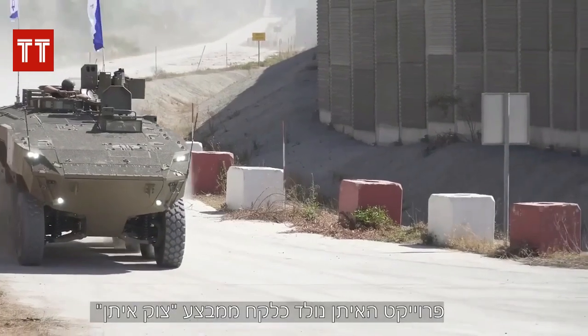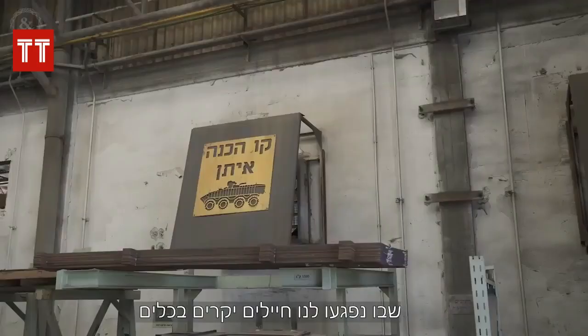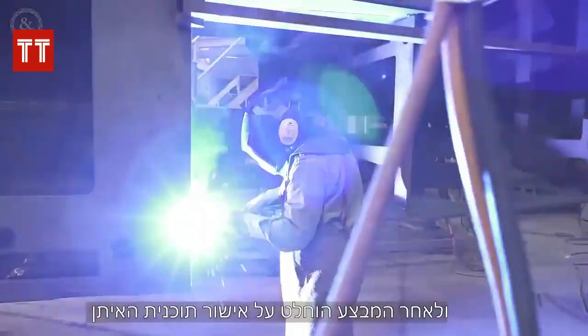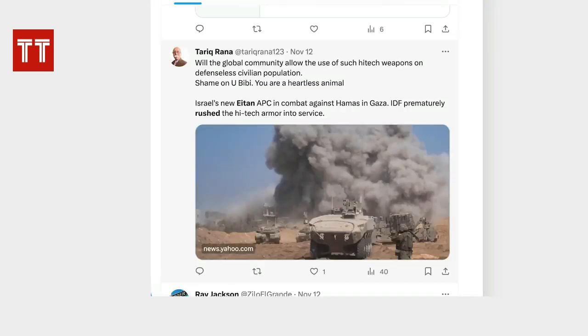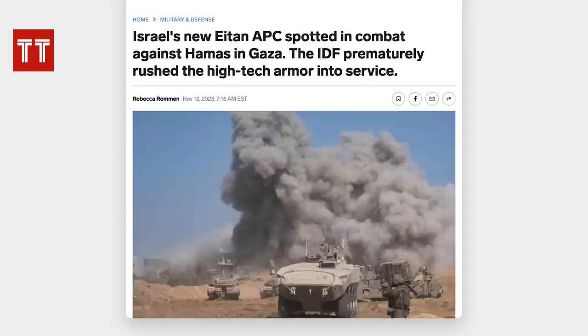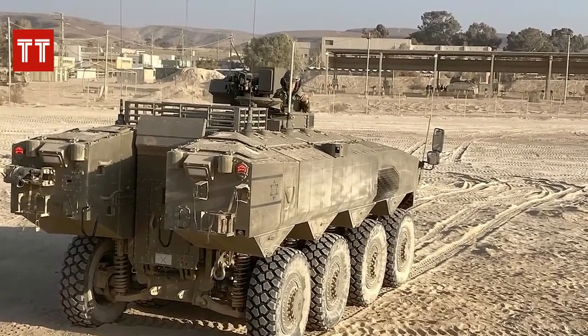Critics claimed that the vehicle wasn't scheduled to go into full service for another entire year until sometime in 2024. Many opinions started popping up on X, Twitter, that state that the vehicle was, quote, prematurely rushed into service. They claim that the high-tech Eitan was rushed into battle before they were ready for the test. But what do some of its capabilities tell us about how it might perform in urban combat?